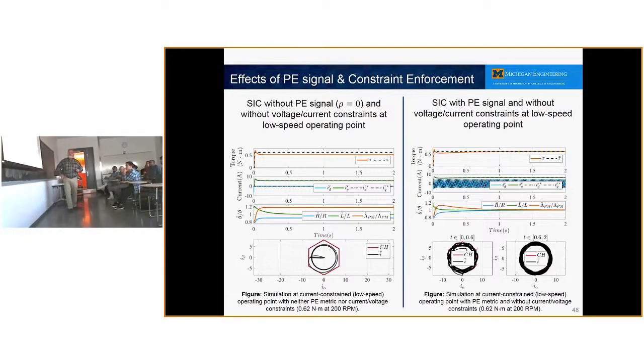Here, we are injecting a signal that is causing the persistent excitation, and so we're getting convergence. The problem is that at this operating point, we're violating the current constraints. We're going outside the hexagon.